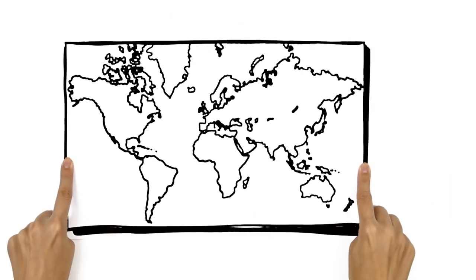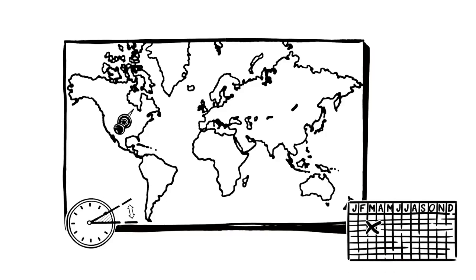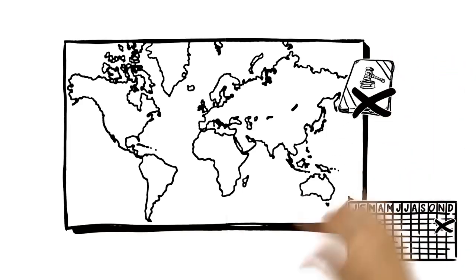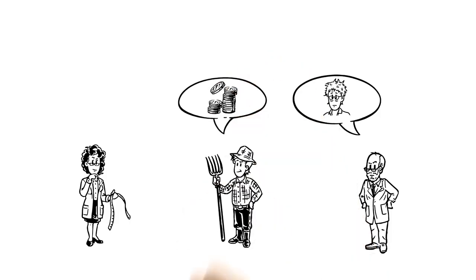In the United States, the time change happens on the second Sunday in March and the first Sunday in November. However, large parts of Asia and Africa don't change their clocks at all. So across the world, there isn't one unified rule. But the time change also has critics. Doctors point to sleeping disruptions, farmers complain of reduced revenue, and scholars question the claims of energy savings.